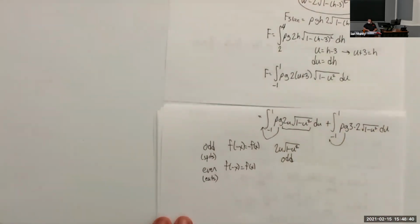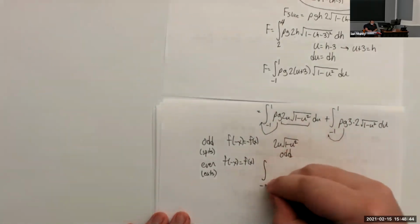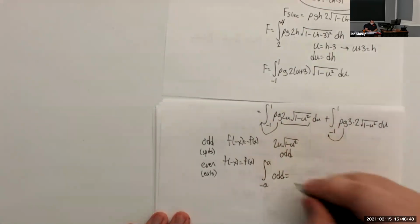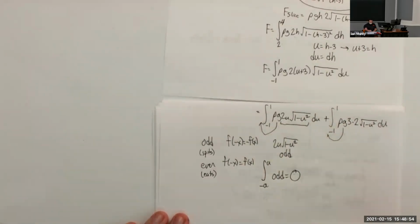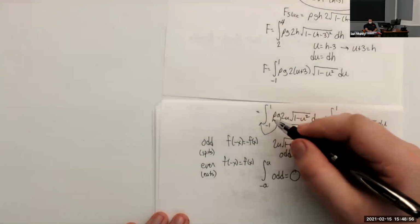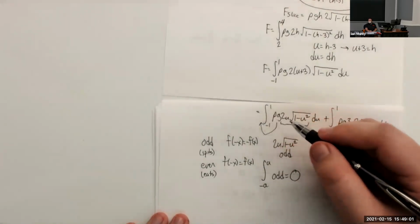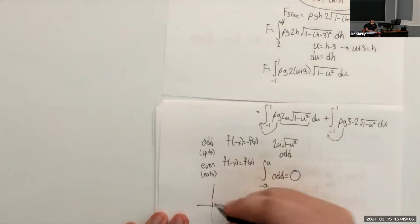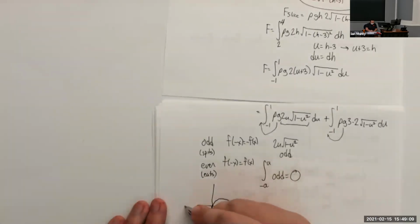Now I'm going to show you something really awesome. If you have the integral from negative a to a of an odd function, it's going to be 0. So if you integrate an odd function over a symmetric interval like -1 to 1, you're going to instantly get 0, no matter what type of odd function it is. And why is that? Well, odd functions have the property that their graph is reflected about the axis like this.